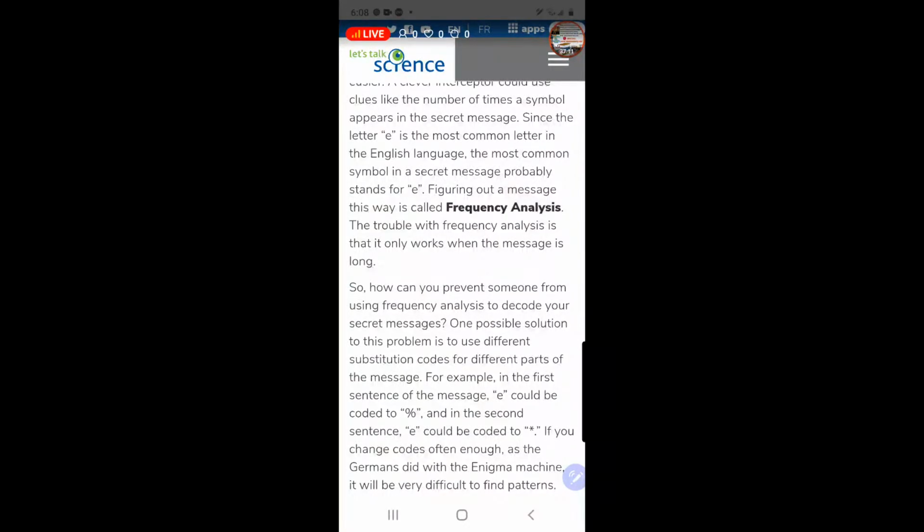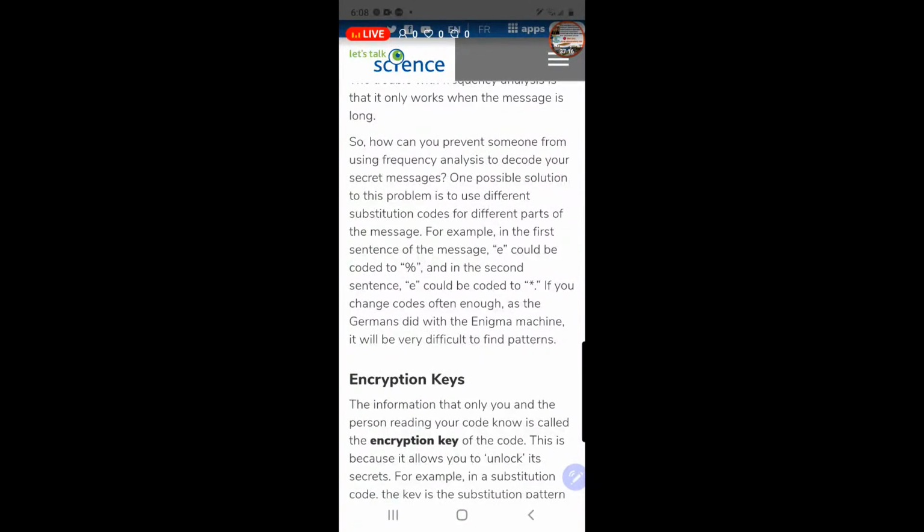The trouble with frequency analysis is that it only works when the message is long. So how can you prevent someone from using frequency analysis to decode your secret message? One possible solution is to use different substitution codes for different parts of your message. For example, in the first sentence of the message, E could be coded to 96. And in the second sentence, E could be coded to a star.